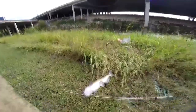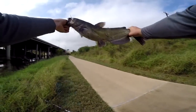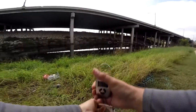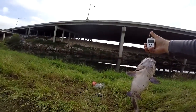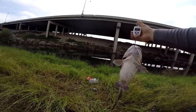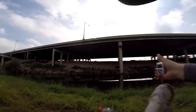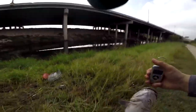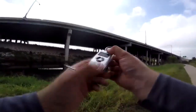Man. And I caught him on a piece of chicken fat. Not a bad channel cat. Uh, 5.97. Personal best as far as ones that I've gotten a weight on. Look at the belly on that thing. I've hooked bigger ones, but I've never been able to land them or get a weight on them anyway. Man, I think he almost broke my scale there.